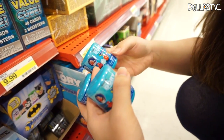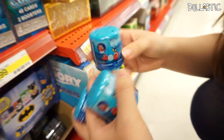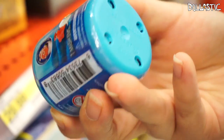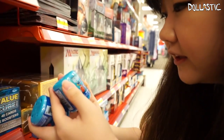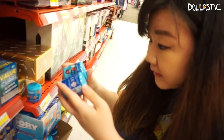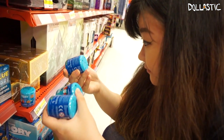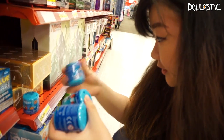Oh, there are actually more. There are 6 in total. And they made it hard for you to see what's inside. Oh, this one is orange. So this one is, ooh, I think this one is Marlin. I got lucky with that one. I think this one, do I see white? Do I see white? It could be. Peeking. I think this one is Dory.